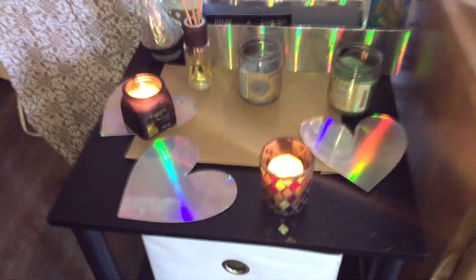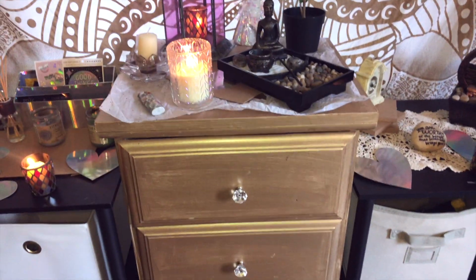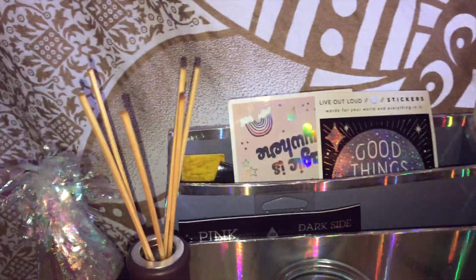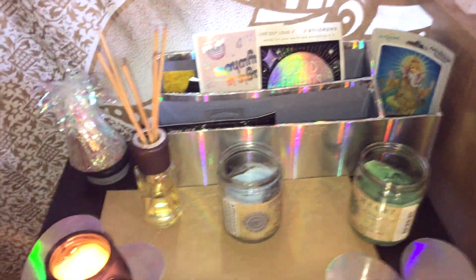These tabletops look kind of messy, but basically, these two tabletops were from Walmart. My brother and I built them, and my mom tried to sell this gold nightstand in a yard sale, but gave it to me instead. And I like it because it matches the gold on the tapestry. Here's this iridescent thing I have, and all these stickers. As you can see, a lot of them are iridescent, even this one. And I need to put those up on my computer, but I have to get a case for that.